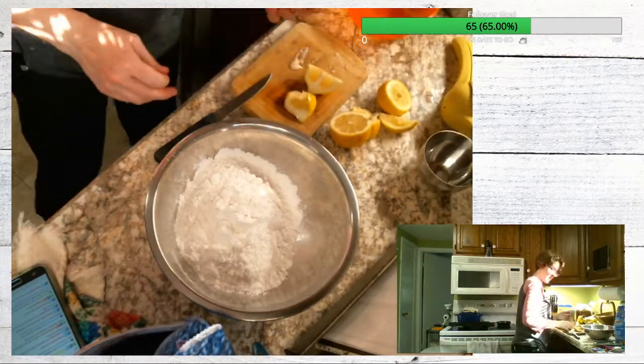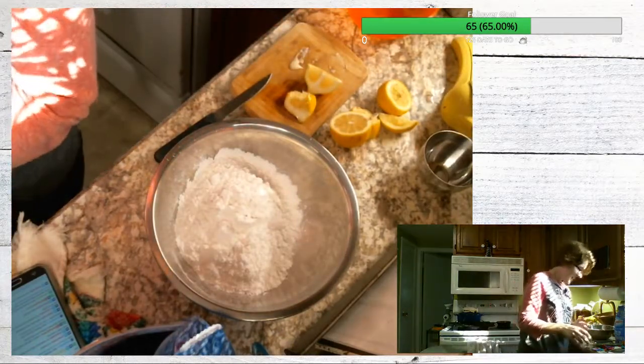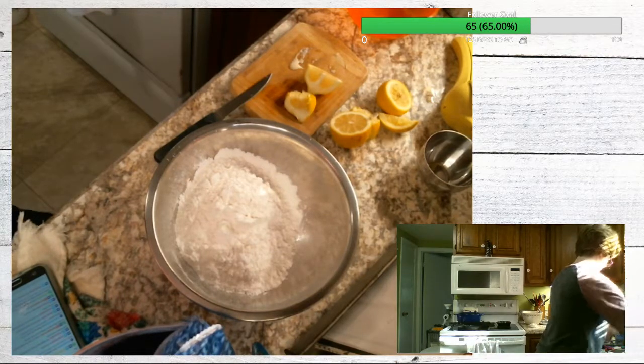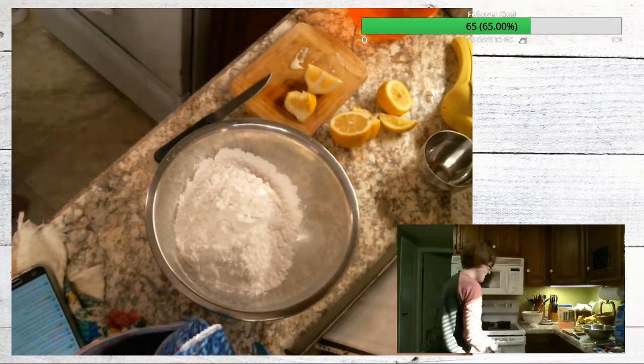Okay, let's see how much that is. Yes, the bot is working. I'm not sure if it'll do what you want it to do.